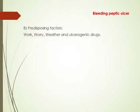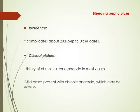Second question to know the etiology is asking about the predisposing factors. Predisposing factors for an individual to develop peptic ulcer are heavy work, overstress or worry, extremities of weather, and ulcerogenic drugs like non-steroidal anti-inflammatory drugs. Incidence. If we ask how many patients with peptic ulcer may come with bleeding peptic ulcer, we will find that bleeding peptic ulcer complicates about 20% of peptic ulcer cases.